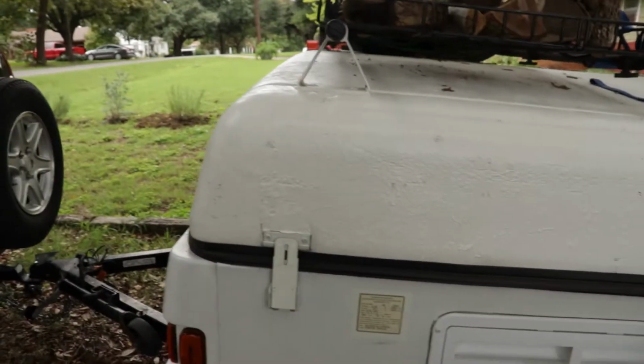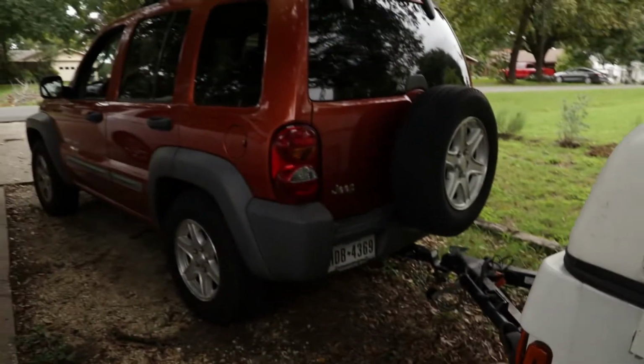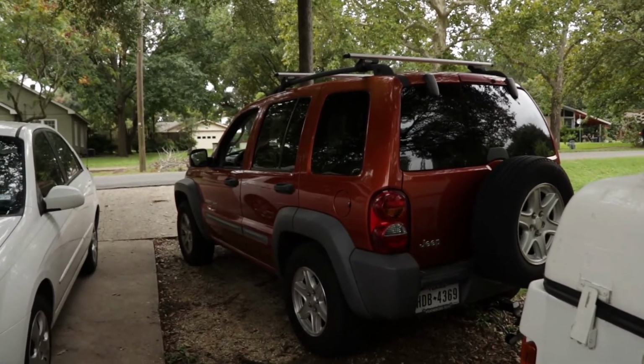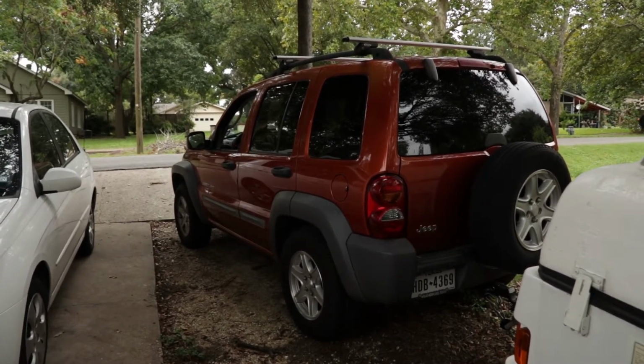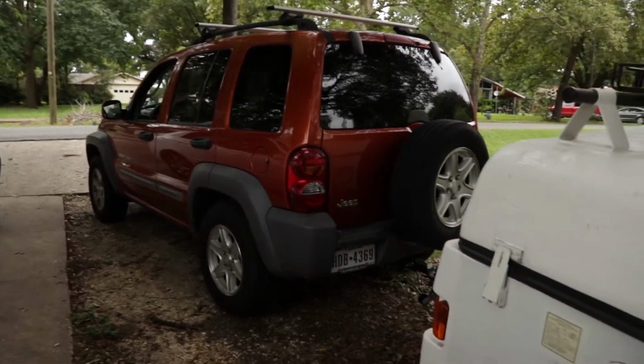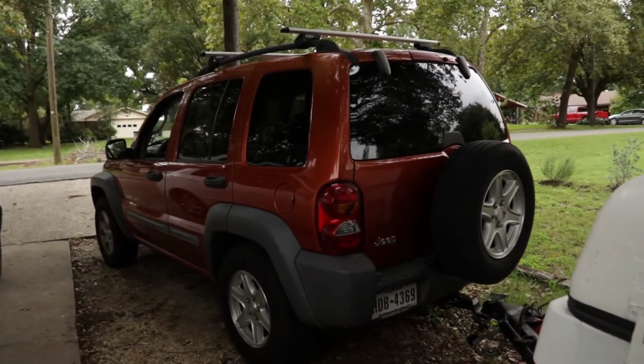But you can see with a pop-up camper, you have some pretty good options. A lot of vehicles can tow that. This isn't a very big SUV at all, so any mid-size truck, I would say, or mid-size SUV and up is more than capable of towing just about any pop-up out there.